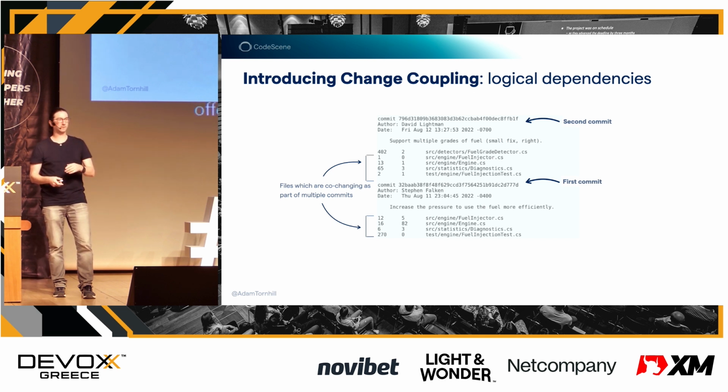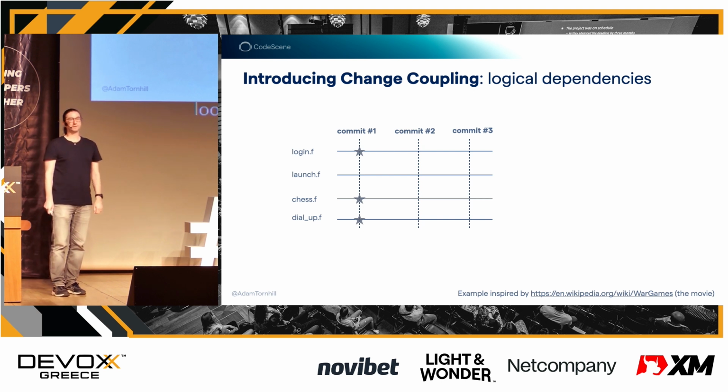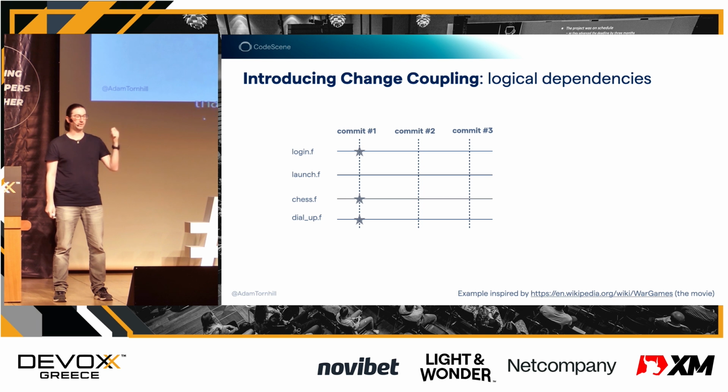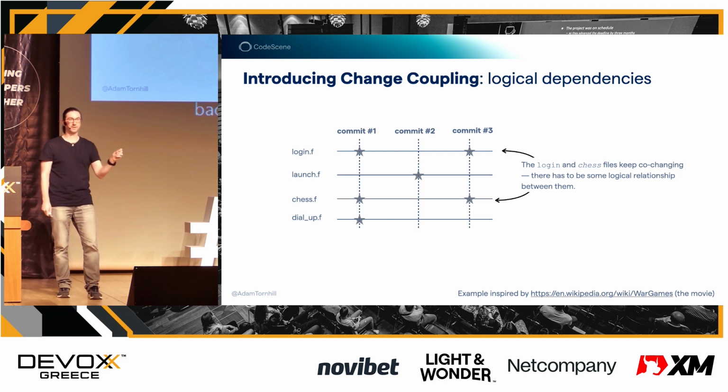I want to show this in an animation because I think it's simpler to understand that way rather than looking at the raw history. Let's pretend we have a particular system we're working on. In the first commit that someone did to that system, they changed the login module and the chess module and then something else together. So it's part of the same commit set. In the next commit, we're changing a completely different module, so it's not related to the first. But in the third commit, we are back to changing the login module and the chess module together again. That's really strange, isn't it?